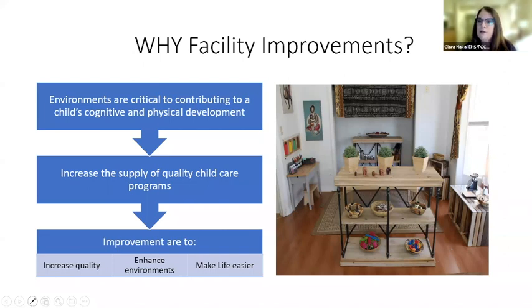Thanks to the pandemic and COVID, family childcare has been put on the map. We're being talked about. When there was no other childcare, it was family childcare providers that stepped up and stayed open and provided services. And so running those quality programs not only helps your life and makes it easier, but it also benefits the children and families. It separates you from other sources of childcare.